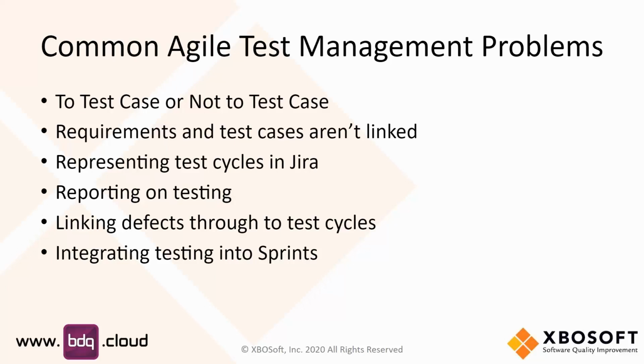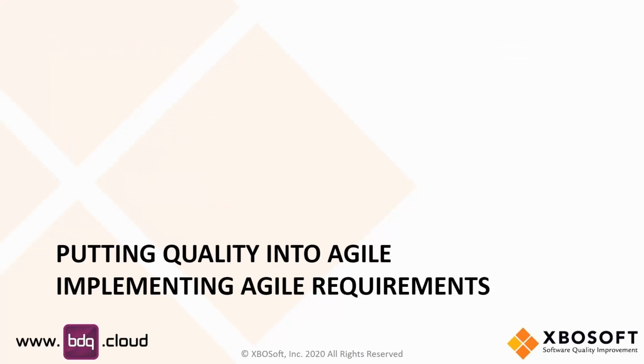And then the last thing in our Jira process, in our Agile process, as I said earlier in that graphic, was integrating testing into the sprints throughout the sprint, not just at the end, because as you know, if we try to do all the testing at the end, we just never catch up, and we're always in catch-up mode. So let's talk about putting quality into Agile, starting from the beginning, and that means going into requirements and user stories.